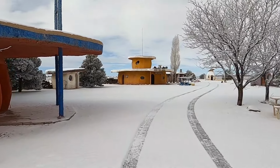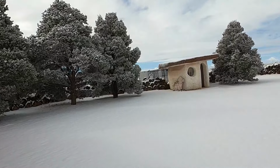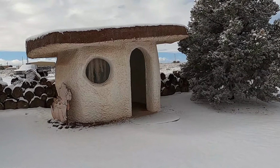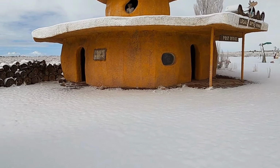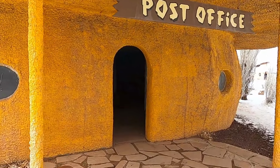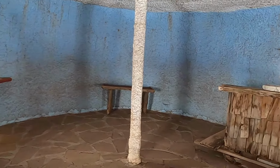Wow, this is so cool. This is so unbelievably cool. Somebody's little house. Payphone. It's a phone booth. Huh. Cool. Phone booth. With snow. Local post office. Oh, this actually has windows, so not any snow really blew in. Amazing.